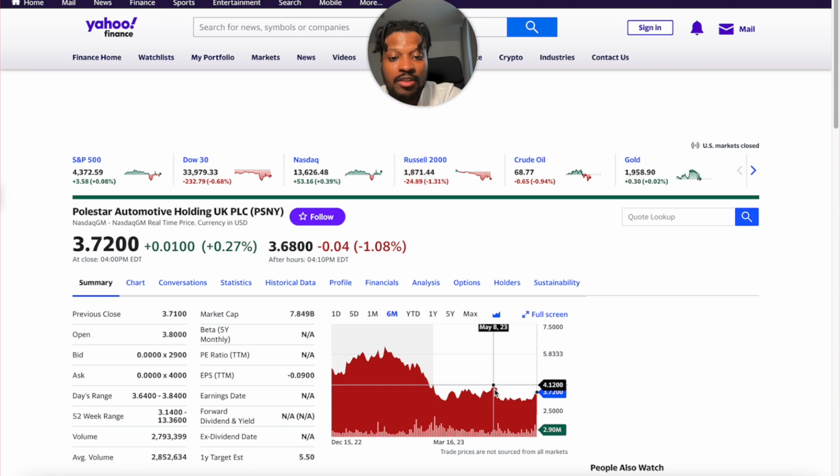Now, in the early parts of May, Polestar was slightly above $4.12. And this was just before the Q1 results were announced, and the production expectations were reduced, and the stock kind of fell to $3.31. Now that we're recovering slightly, it is good to see.